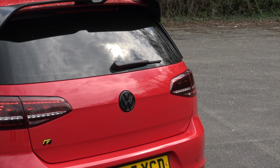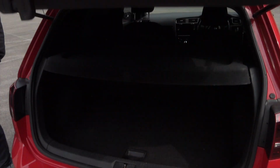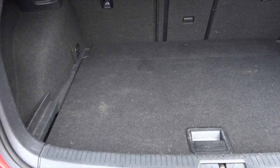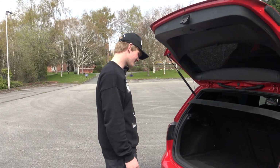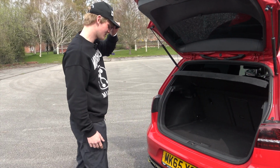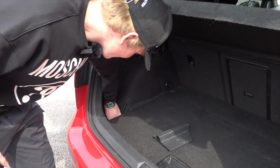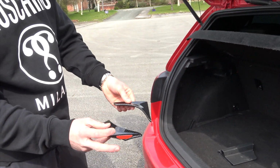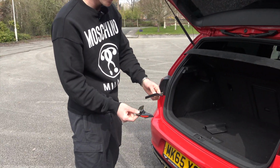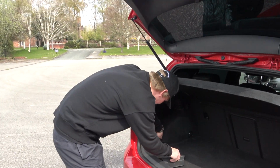What's the boot like? Let's have a look at the boot. Is it big? No, not really. Oh, that's actually pretty small for a Golf. Yeah, that's what I thought. It's about similar to the Ibiza, to be honest. I think it is a bit longer, actually. The Ibiza probably went to, like, there. But, yeah. It has got these little slats here, because I took them out. And then I've got these two fins. If anyone knows where these go, let me know, because I've got no idea. Are these not on the front? No, these were just in here. I've got no idea what they're for.